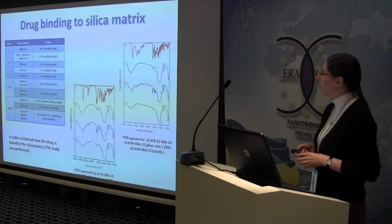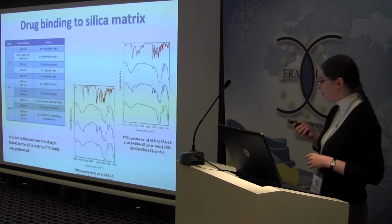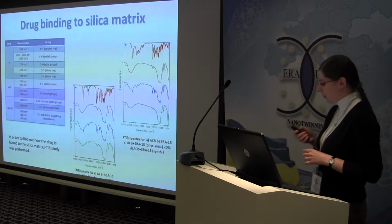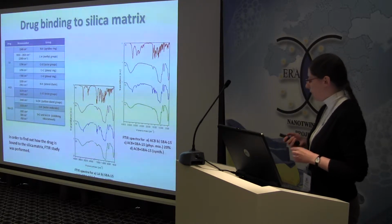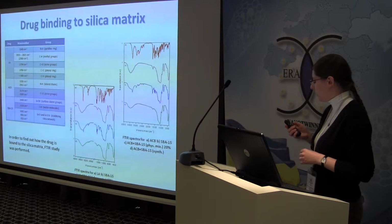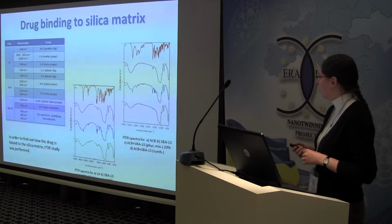We also wanted to know how our drug is bound to the silica matrix. In order to find it, we performed a Fourier transform infrared study. Here you can see the spectra, again for pure drug, pure silica, physical mixture, and the synthesized sample in both cases.